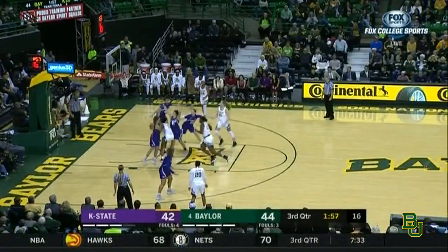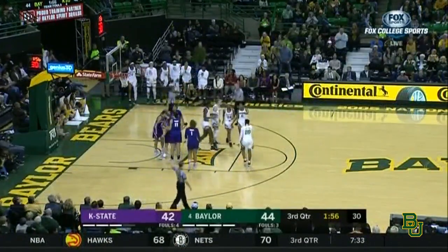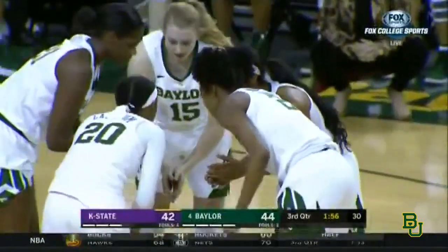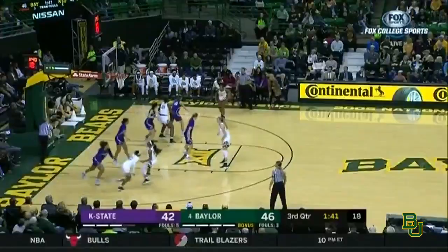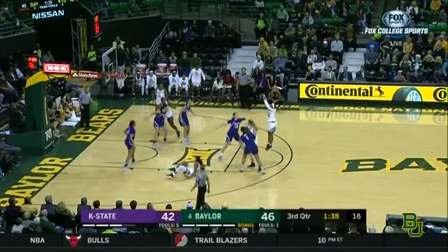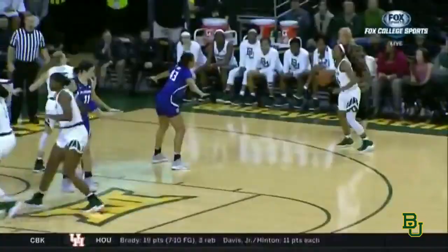Keep sagging off of Chloe Jackson and D.D. Richards. Wow, nice job. Here's what I can do on the offensive end. She spins and puts it in, and she'll have a chance at a three-point play. Richards to Landrum, top of the key. Beauty of a shot.